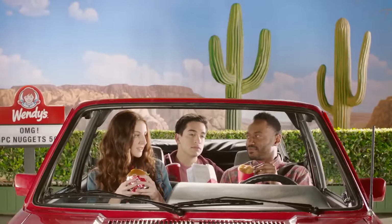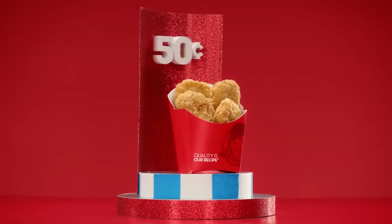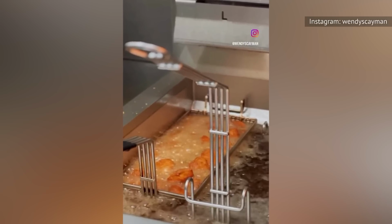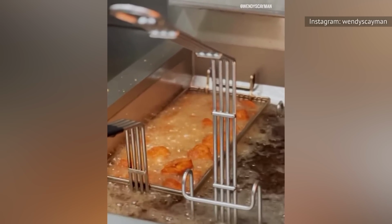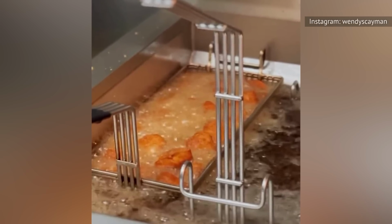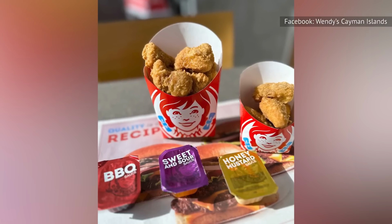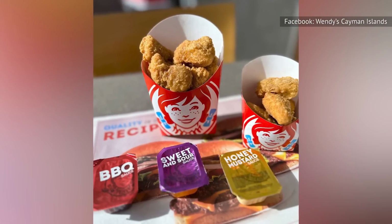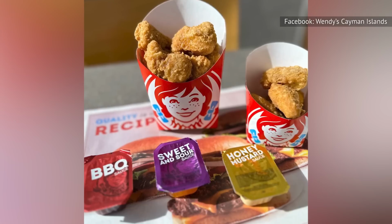Like the claim that its nuggets are only about 37% chicken. The rest? Fat and breading. For the 10-piece nuggets from Wendy's, you're talking about 450 calories, 30 grams of fat, and 950 milligrams of sodium. Again, that's just plain nuggets with no sauce. Sauces here add between 45 and 120 calories, and between 120 milligrams and 240 milligrams of sodium.